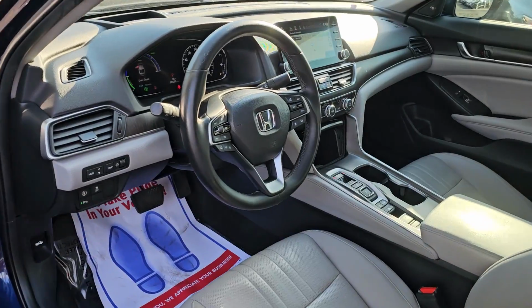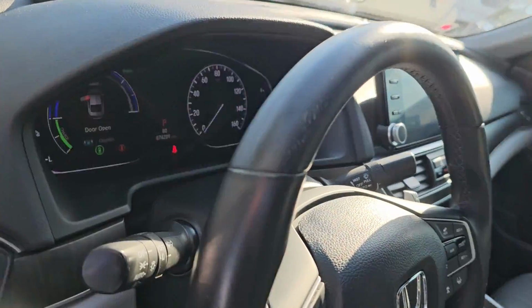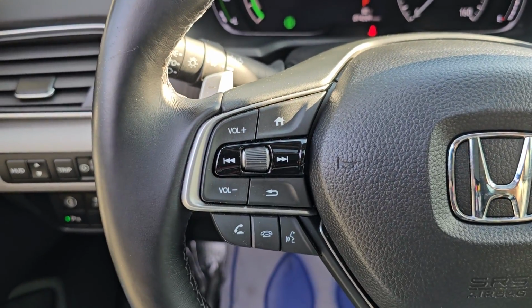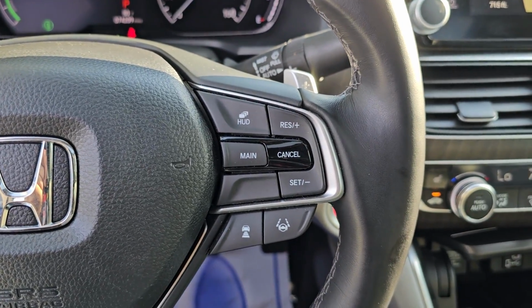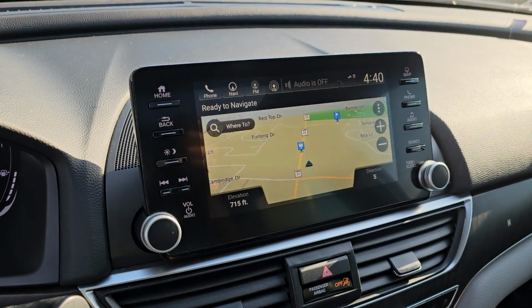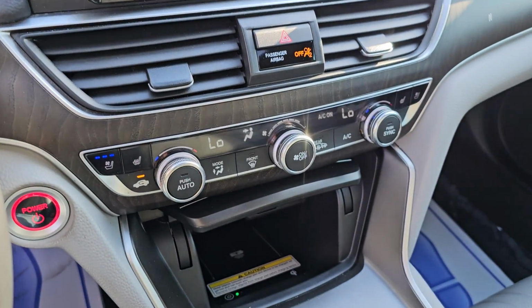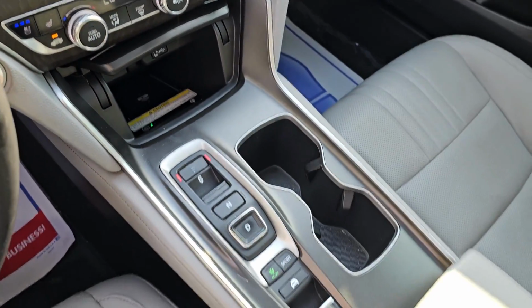and connectivity features. These are just some of the great options this vehicle comes with: head-up display, Apple CarPlay or Android Auto, navigation system, keyless entry, moonroof, cooled front seat, power passenger seat, heated rear seat, heated mirrors, satellite radio.